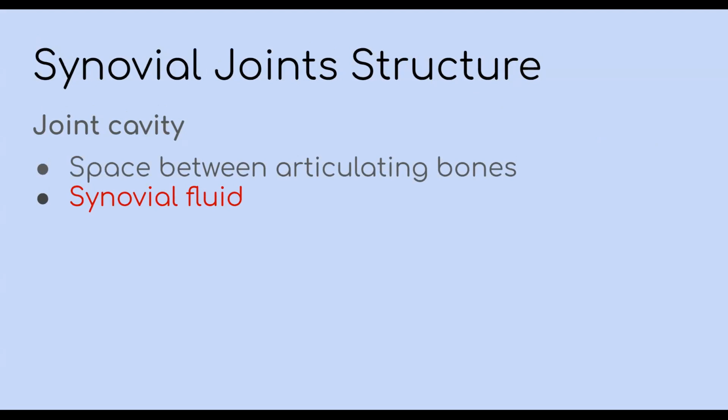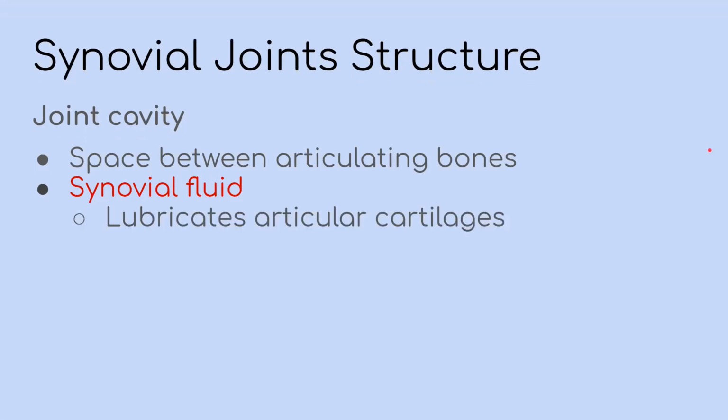Prevent bones from rubbing against each other. That's one of them. Not exactly prevent the bones. It's more like it lubricates the articular cartilages. So where the bones touch each other, it lubricates it, which reduces the friction. Because if you run out of synovial fluid and your bones are rubbing against each other, that will create a lot of pain. So the point of the synovial fluid is to lubricate it, to essentially reduce friction so it doesn't rub too hard against each other.